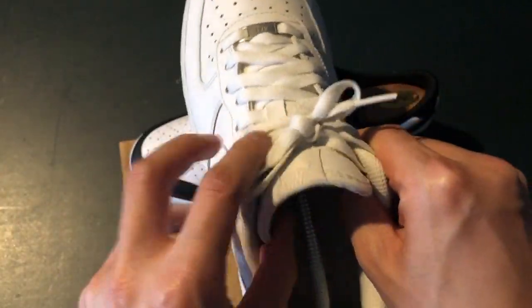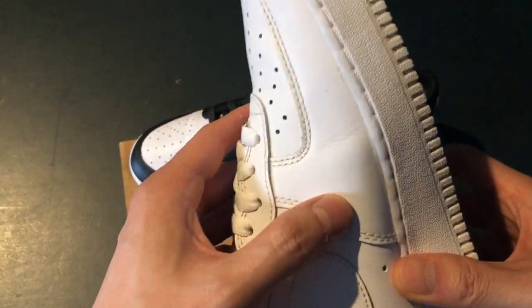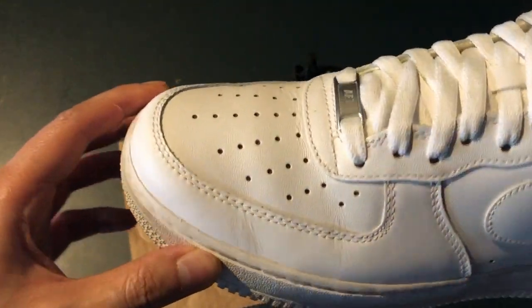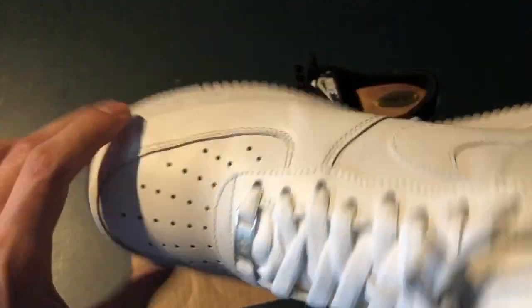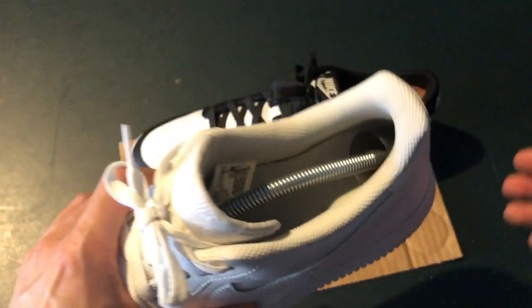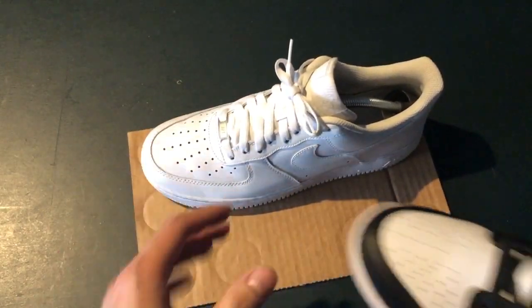Very soft, supple leather. Now the only downside is these laces. They're very cheap, flimsy laces. I don't really like that, and you get some terrible creases in these after like 1 or 2 wears. So you really got to get a shoe tree if you want to keep these clean, but good thing they're cheap. You could buy another one if you wreck one.